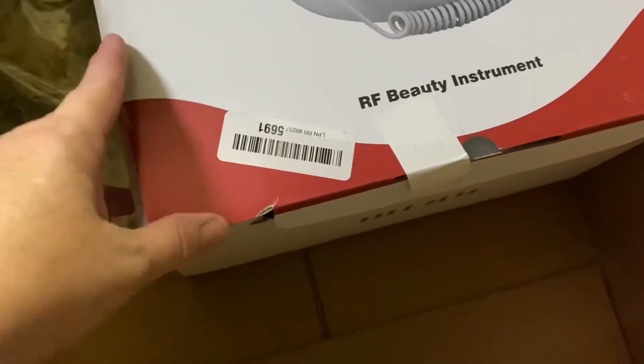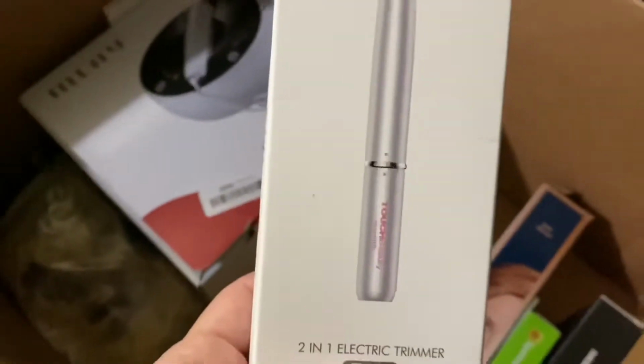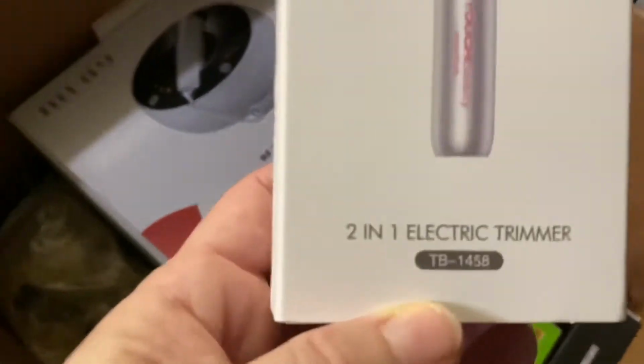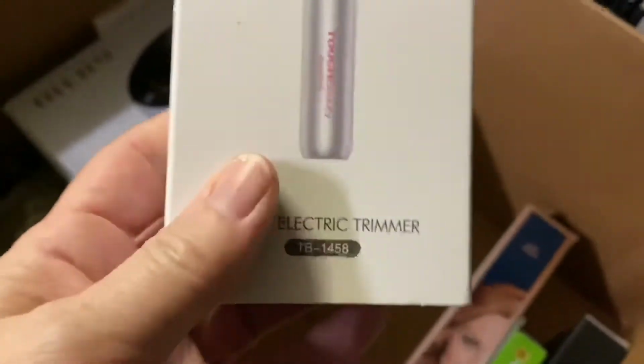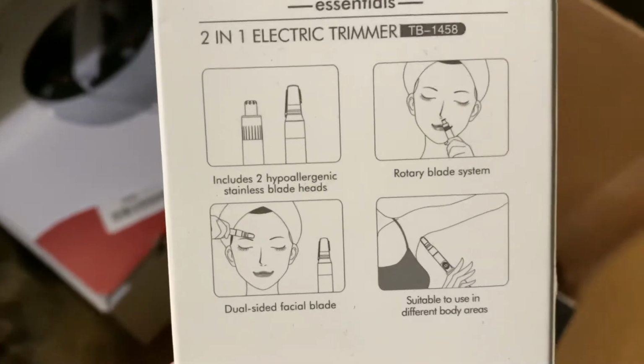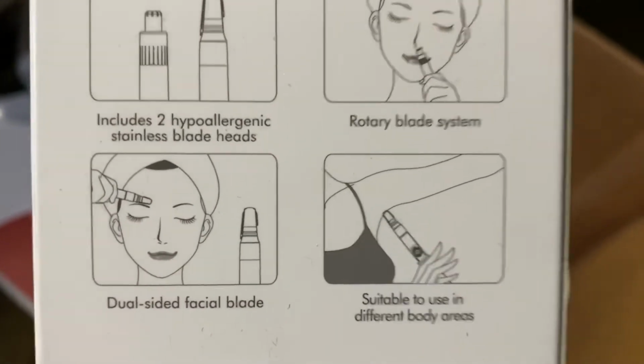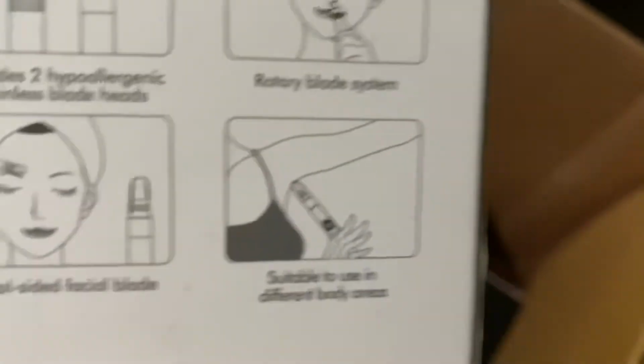Imlay. I don't even know what that is. RF beauty instrument. To see what that is. An electric trimmer. Yeah. For those ladies who want to trim their nose hairs, right? Like, who's gonna use that? Underarm. Okay, and last but not, well, maybe not least, oh look!